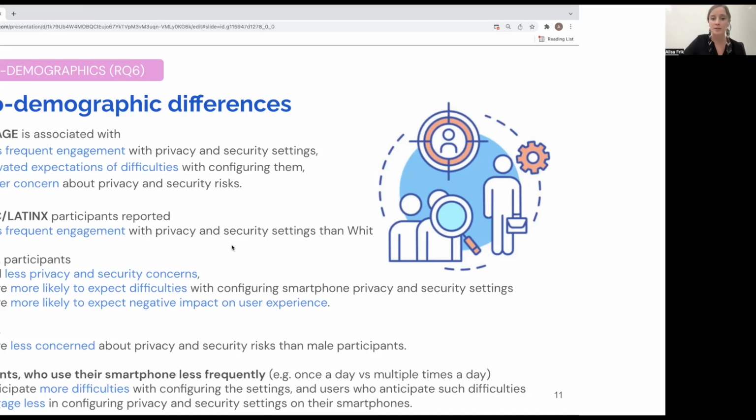Females were also less concerned about privacy and security risks. Finally, participants who use their smartphone less frequently anticipate more difficulties with configuring the settings, and users who anticipate such difficulties usually engage less in configuring privacy and security settings on their smartphones, based on our data.